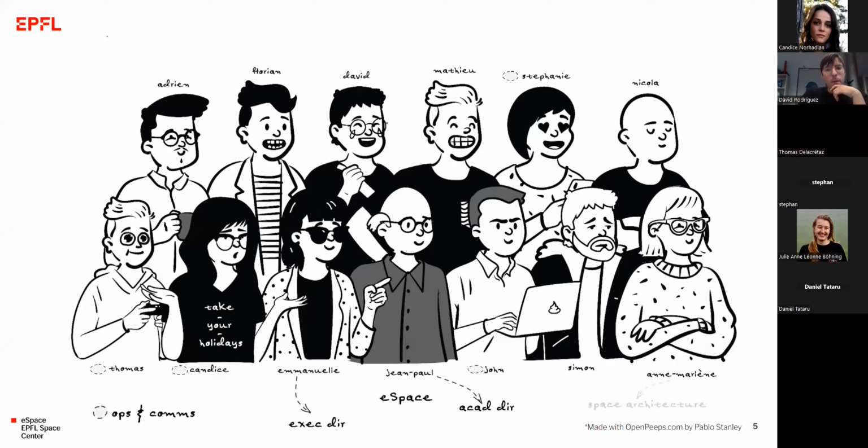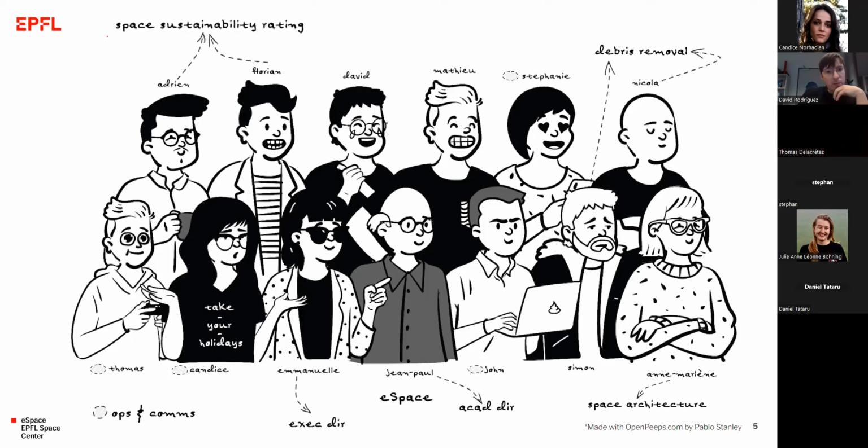We've also people working on debris removal, active debris removal, and in-orbit servicing: Simon and Nicola, working very closely with ClearSpace. People working on the space sustainability rating, which we started operating this year: Adrienne and Florian. Mathieu, who's here with me in the room, works on space sustainability, space transport and logistics, and myself working on lunar. So we have quite a wide range of backgrounds and expertise in the center.